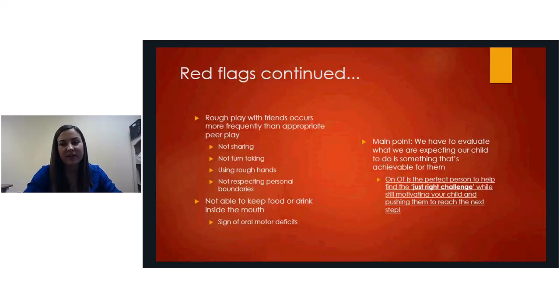So my main point with these red flags that we've quickly reviewed with each other is that we have to evaluate what we're expecting our child to do, and that this is something achievable for them. So there's nothing more frustrating for a child than being asked to do a skill that's at a higher level than they're ready for. And we will see a lot of breakdown, especially behaviorally, if we're asking them to do something that they don't have the prerequisite skill to achieve. So an occupational therapist, a key term we use a lot is the just right challenge. And we are going to be a perfect provider for your child to find that just right challenge while still motivating them and pushing them to reach the next step.